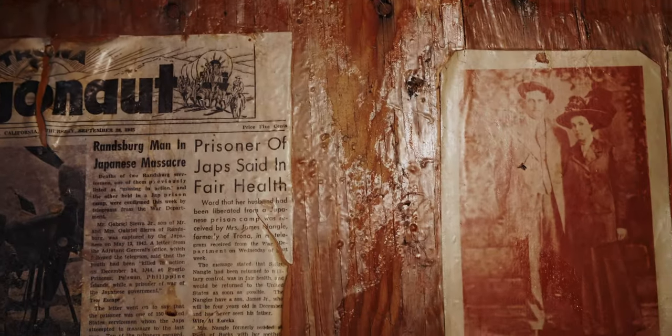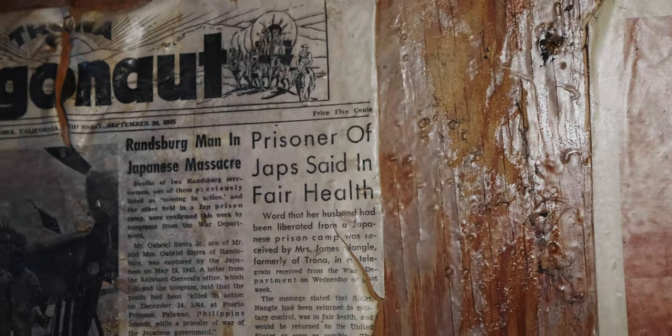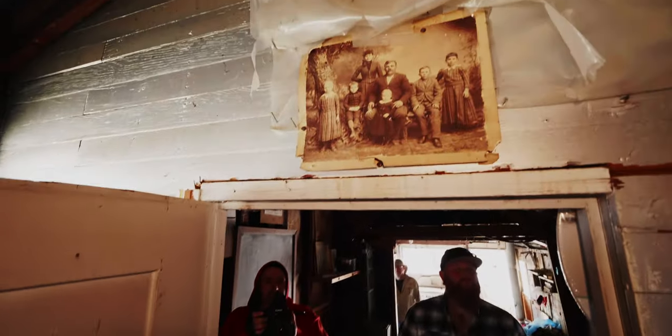Oh, wow. This is a newspaper from September 26, 1915. The family that lived in this cabin? Yes. It's the family that lived in the cabin. That's somebody cool. Left a sealed cushion toilet seat. How nice.